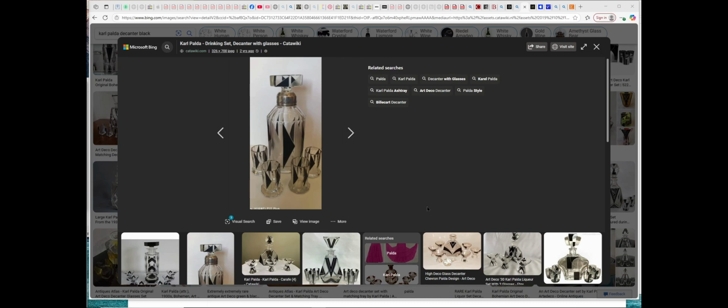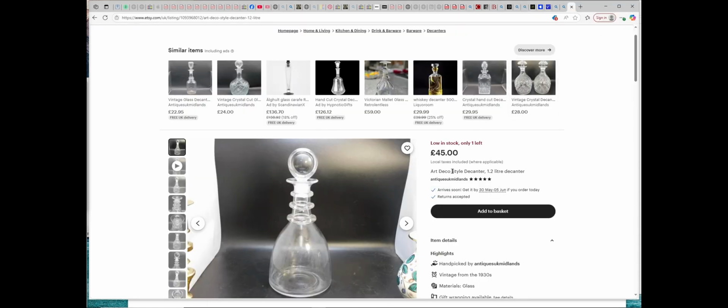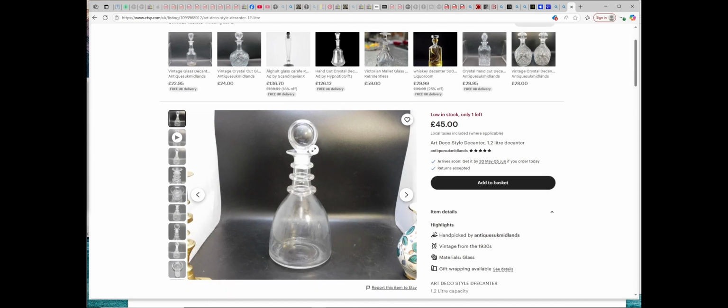So obviously I've been punting around looking, and yeah, this popped up, this Art Deco style decanter, 1.2 litres, which is quite a big decanter. This one here, yeah, so this is probably from about 1800. It might be a little bit earlier, a little bit later, but this decanter is over 200 years old. £45 is a price for a 1.2 litre. If it was 1.5 litres, it would be a Magnum, and it would be very good at £45.